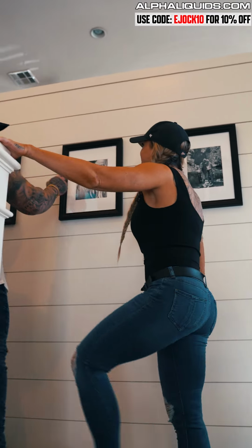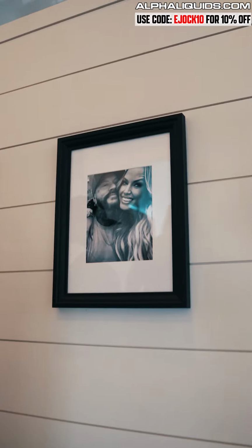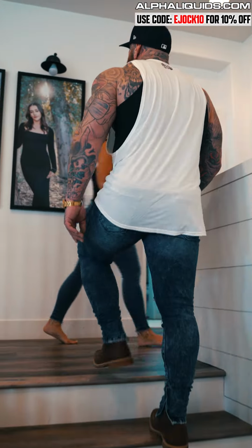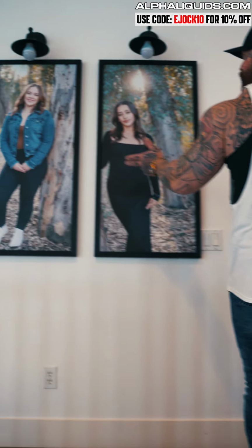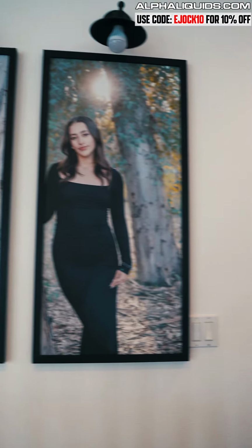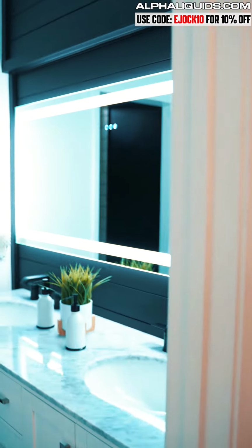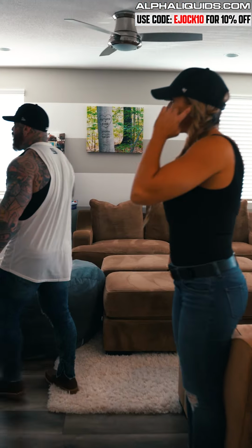This was us on our 10th anniversary, or just kidding, that was 10 weeks ago. We've only been together a couple weeks. Here's our lovely kids. None of them look like that now because they grow every year. Here's the other bathroom in here. We just had that redone because there's a little bit of a leak. Kids' rooms down there, and this is the game room.